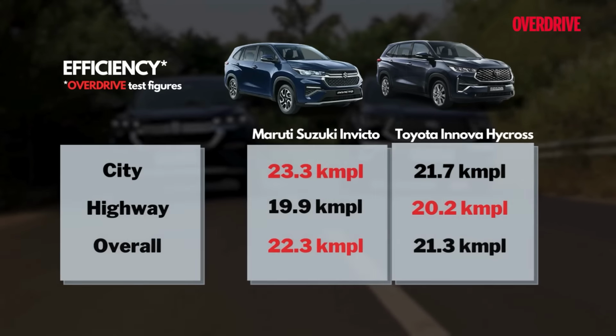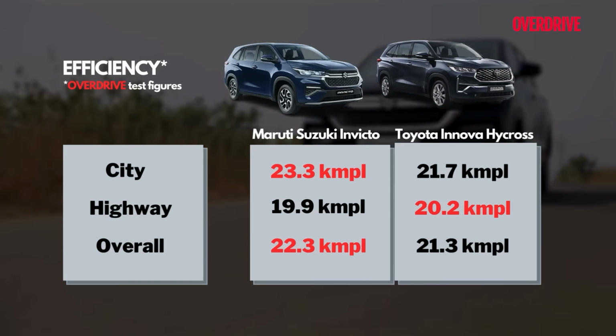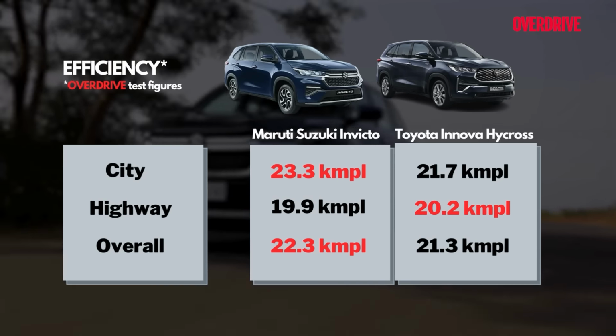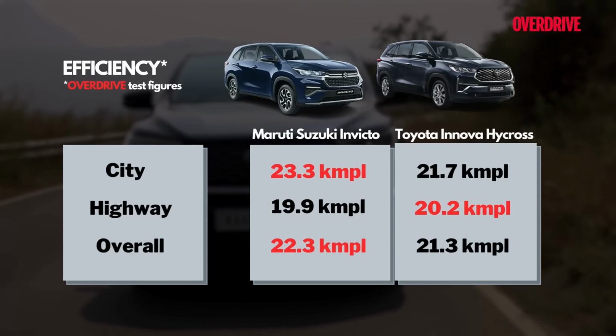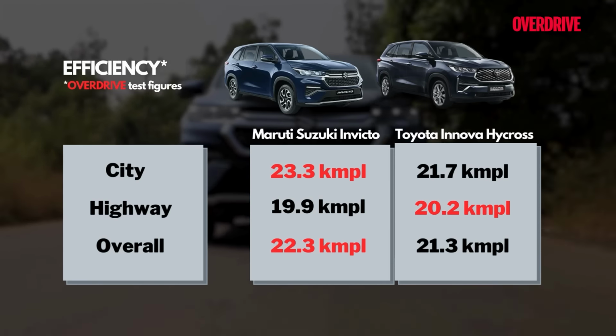In this test, our city and highway numbers were fairly close to each other, possibly due to heavier than usual festive traffic on the highway and light city traffic over the holiday season. This meant that the e-motor had more opportunities to intervene at higher speeds and less so in flowing city traffic. The Hycross managed 21.32 kmpl and the Invicto did 22.3 kmpl.